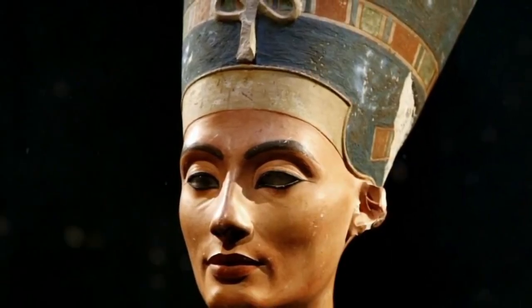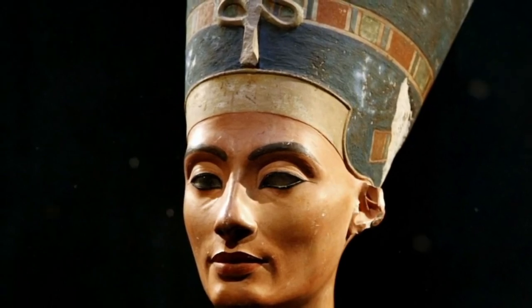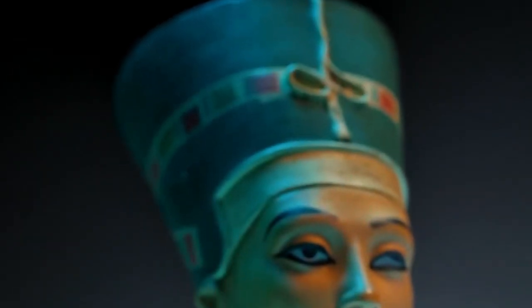Furthermore, let's see who was the Nefertiti Bust. The Nefertiti Bust is a bust of Nefertiti, the great royal wife of Egyptian pharaoh Akhenaten.